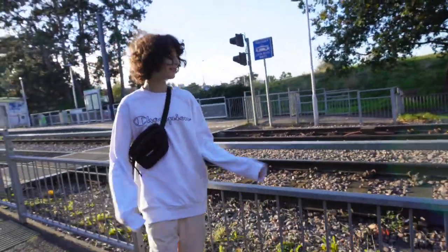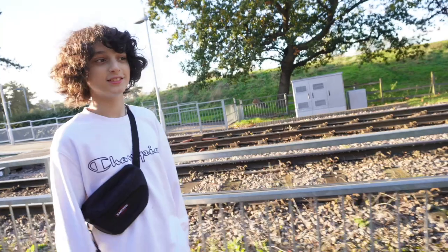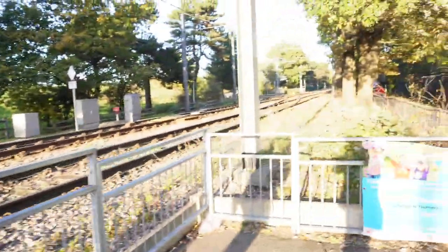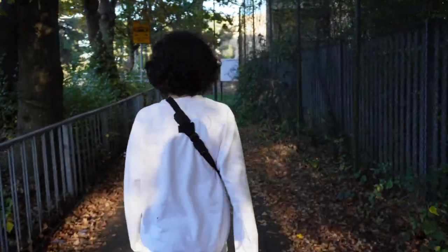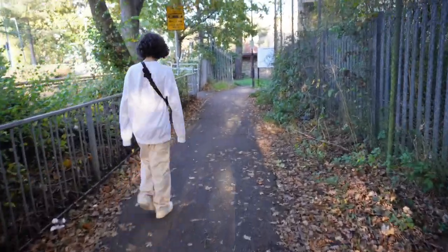Okay, so Fabian, why is Arena called Arena? Because this stop serves the Croydon Sports Centre named Arena. Okay, and where are we going to now? Because I've just spotted that there's something further along the track. We are going to a level crossing right over the junction. Is it a level crossing though? It's a foot crossing.